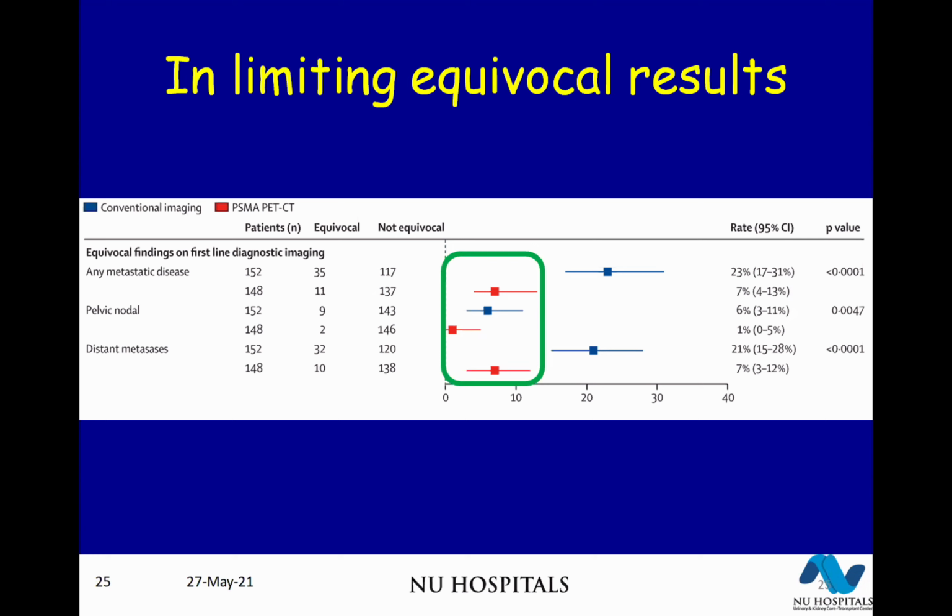Yes, sir. So that equivocal nature in metastatic disease has reduced to 7%. And it is also very significant in pelvic lymph node metastasis, where 6% are equivocal with conventional imaging of CT, and almost close to 1% with PSMA PET. So this obviously will change the management of the patient. And even for distal metastasis, there is a 21 versus 7 difference in equivocal patients.